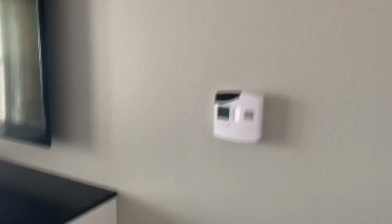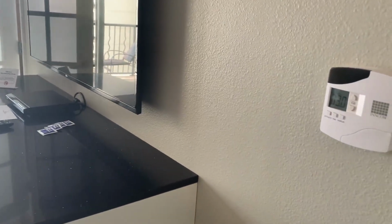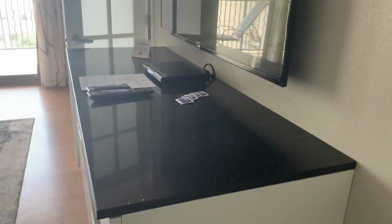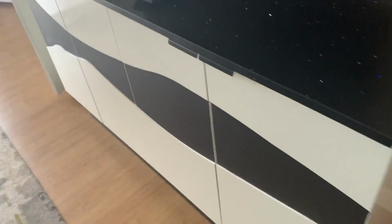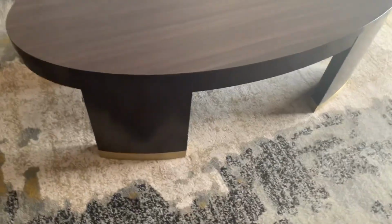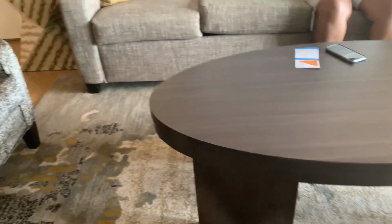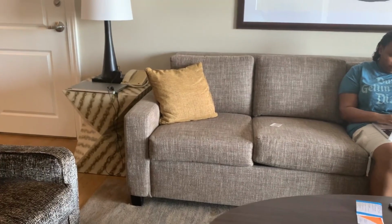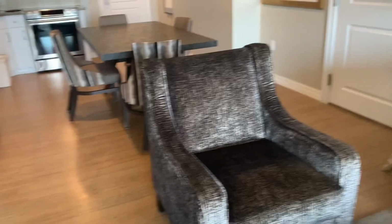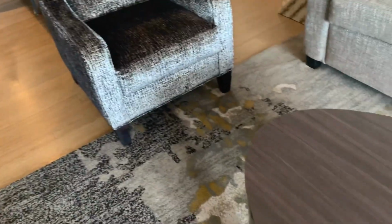As we enter the living room, here is a thermostat to control how hot and how cold we want your suite to be. Next to that is the entertainment center with a flat screen TV and DVD player, with additional storage underneath. Natural tones extend into this large comfortable rug, an oval-shaped coffee table, great for movie night. Large enough for pizza, popcorn, sodas, ice cream, and of course, the remote. 2 large velvet soft chairs, and a large fabric sofa that pulls out to a bed for extra sleeping.